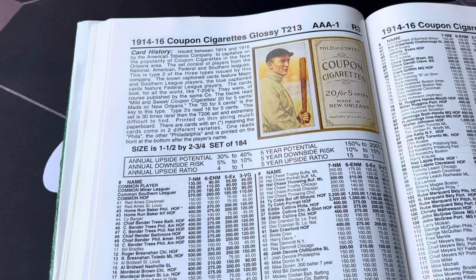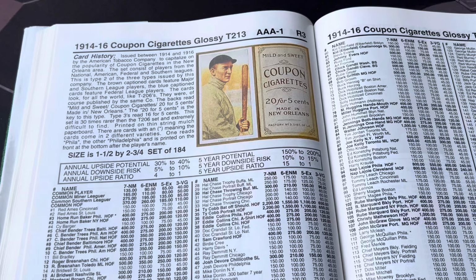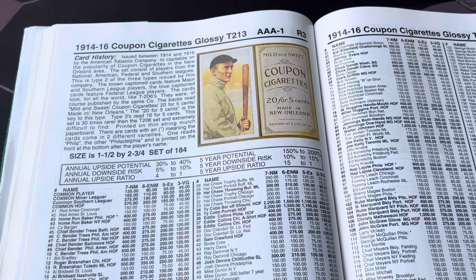The brown caption cards featured major and Southern League players, while the blue caption cards feature the Federal League players. The cards look for all the world like T206s. They're pretty much just like T206s. They were, of course, published by the same company. But the backs read, mild and sweet coupon cigarettes, 20 for 5 cents, made in New Orleans. This set is 30 times rarer than the T206 and extremely difficult to find. They're printed on thin stringy paperboard.